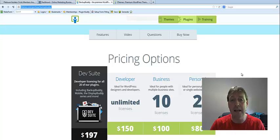I use the unlimited license. Now, I will tell you that the developer license for $150 is going to be renewable every year. You're going to have to renew it every 12 months. And if you're just using 1 or 2 blogs, you can always use the 2 license for $80. That's a good plan too. But if you're looking at doing multiple sites with WordPress, I'm using way more than 10 WordPress locations, so I definitely need the unlimited anyways. But I do highly suggest that you use the unlimited because you can just use it for as many sites as you want. But let's take a look at how this works.